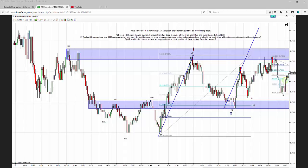maybe even retesting this area here before price can find some more buyers, because the professionals that are in this area looking to get long don't have room to protect. They know the risk is way down here, so what they're going to do is wait to see how the bears react here.